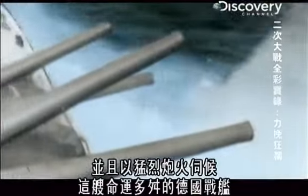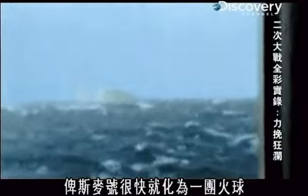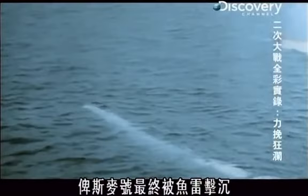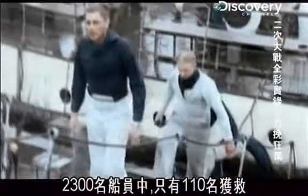They started pouring heavy caliber shells onto the hapless German ship. She was soon reduced to a blazing wreck. Bismarck was finally sunk by a torpedo. All but 110 of her 2,300 crew perished.